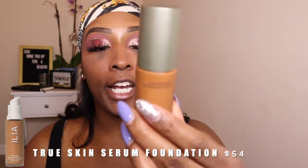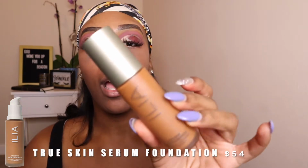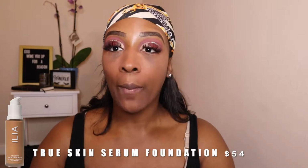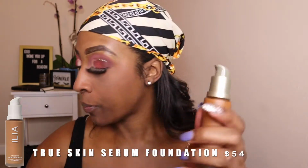Alright, you guys, now I'm going to go in with the Ilia. This is their True Skin Serum Foundation. This is a lightweight foundation, you guys, so you can build it up. It's more for a natural look, but I'm going to put some on my beauty blender, and then we're just going to kind of lightly build it up. I don't want to have a full face of it, just pounded on there, but I absolutely love this foundation, you guys. And if you guys do not know, Ilia is a clean brand as well.